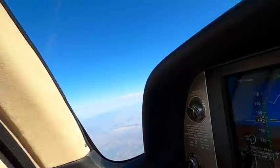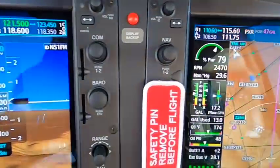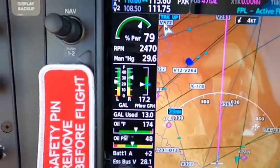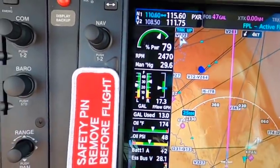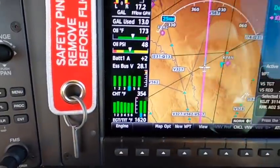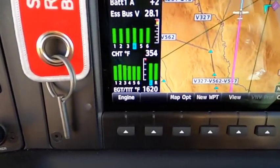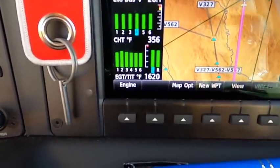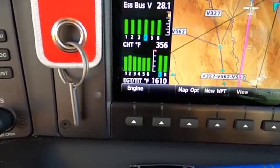We just leveled off here at 17,500 feet. Pulled it back to about 29 inches on the manifold pressure. We just leaned the mixture back to the blue line on the fuel flow. We're burning about 17.2. Try to get the turbine inlet temperature right at 1600. So let's pull it back just a little bit. Let's see if we can get that drop down just a little bit more. There we go. We're cooling off.